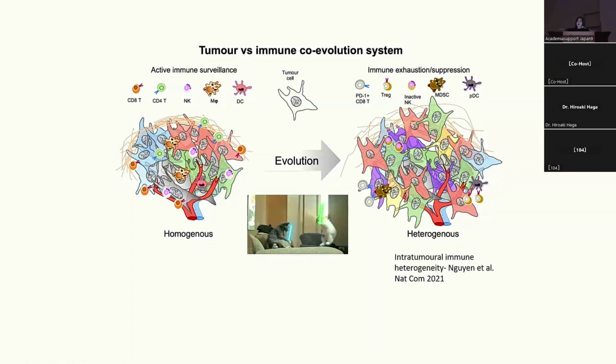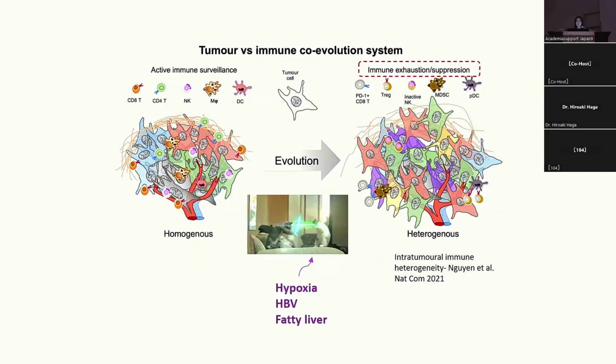We also realized from another study that it can become very heterogeneous intratumorally. Genomically, through tumor evolution, you will have different mutations from one part of the tumor versus the other part. Likewise, the immune landscape can also become very heterogeneous, with one part of the tumor having a very different immune landscape from another. But because of the interest of time, I will not talk about this study. I will just focus on immune exhaustion and immunosuppression, where several factors can drive this kind of immune exhaustion in the tumor microenvironment.